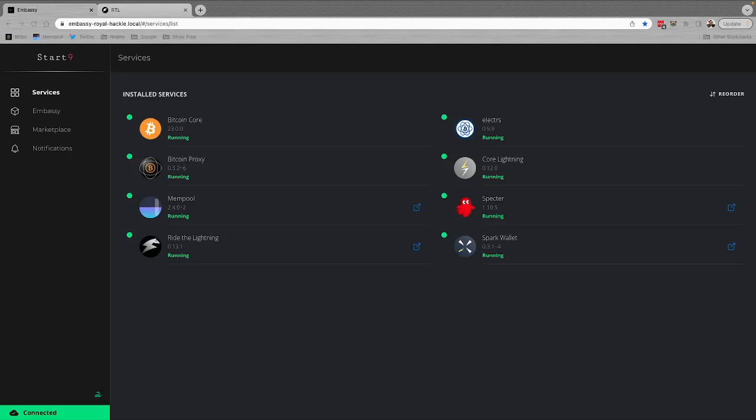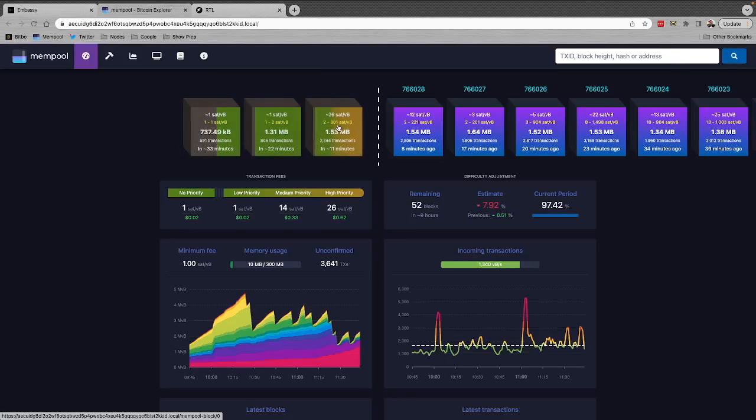Now I want to highlight the one other application that we've added here in our Bitcoin stack, and that is Mempool. And this is just, again, such a wonderful tool to be able to run independently yourself. And I'll show you what it does, and I'll explain why you will likely want to run it yourself if you're running a Start9 Embassy. So we're just going to click to pop it open here.